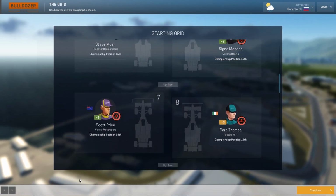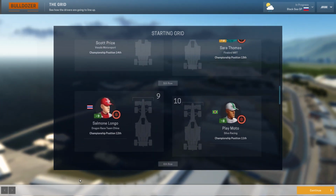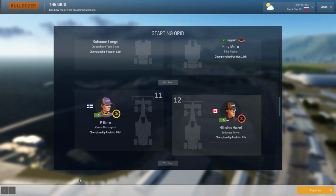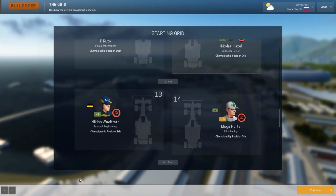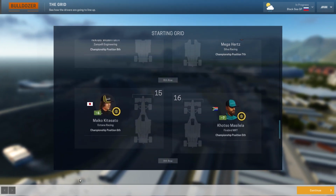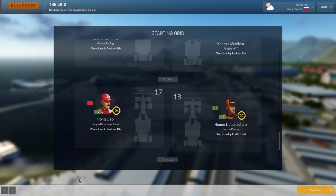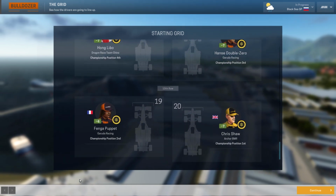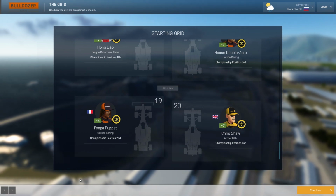In 7th place, we've got Scott Price and then Sarah Thomas, followed by Salmon Longo and Play Moto on the 5th row. Then the Vexala driver Ruto alongside Hero of the Revolution Nicholas Hazel. In 13th, it's Wolfrath and then Megahertz, Kitasato, Massilela, I don't know. Then Hong Lao and Hans 00. And then on the 10th row, it's Finger Puppet and Chris Shaw.